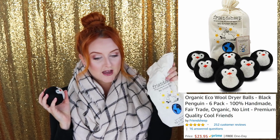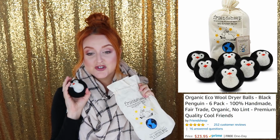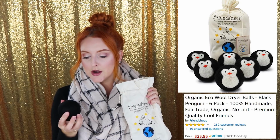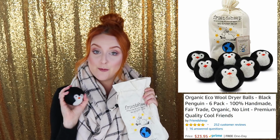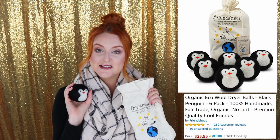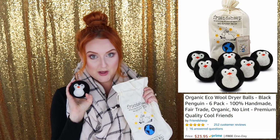They come in this little bag, in a pack of 6. So there's 6 dryer balls, and I paid $23.95 for them. I know that there's cheaper ones out there, but these were made in Nepal, you guys, in Kathmandu, okay? So I'm willing to pay a little bit of extra money for the New Zealand wool, and the ladies. Shout out to the ladies in Kathmandu, Nepal, okay? For making my cute AF penguin dryer balls.